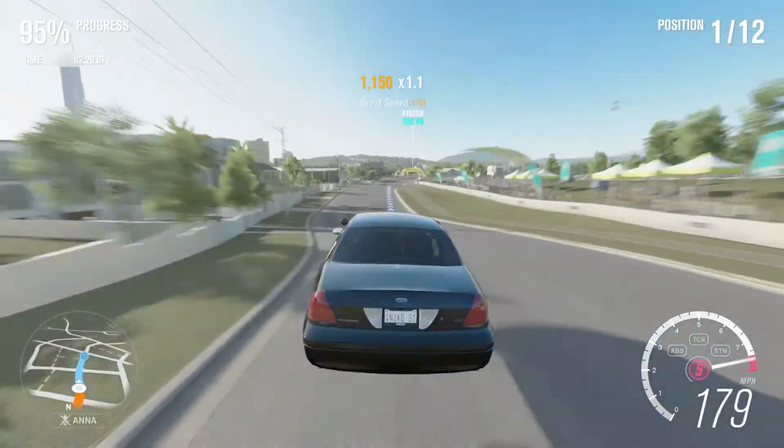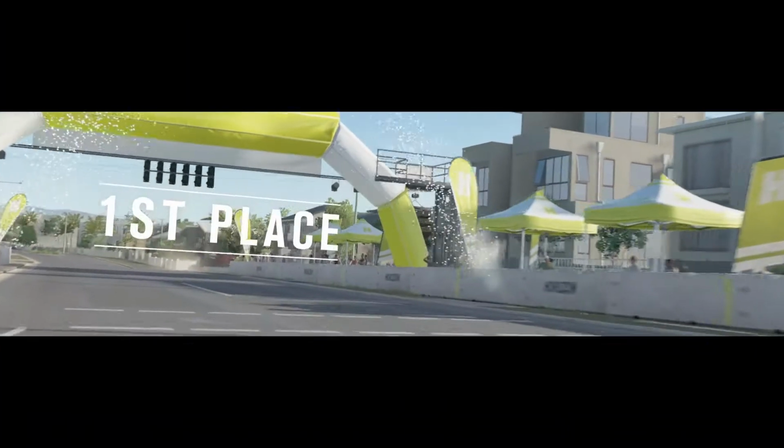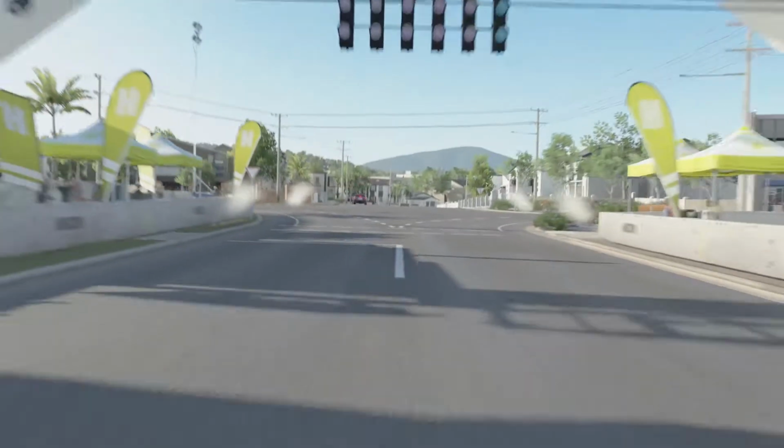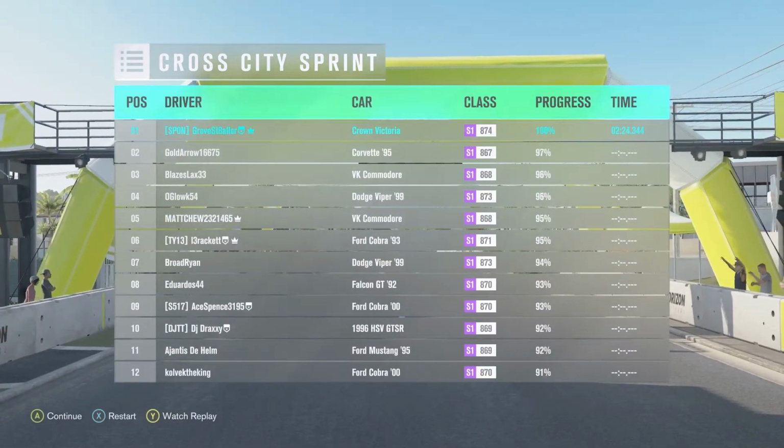I'm sure there's some reasons I even forgot or maybe missed explaining. I don't know. But yeah. Let me know what you guys think of these cars. Do you like them?